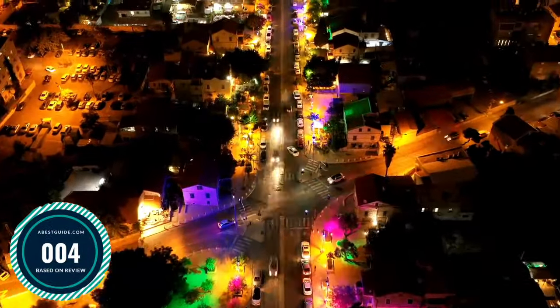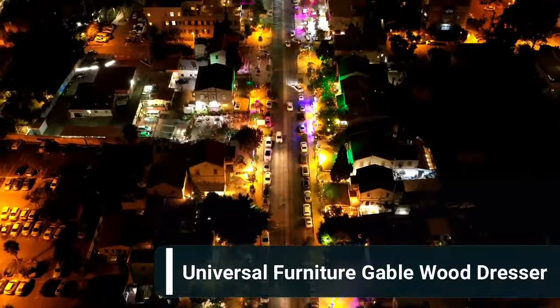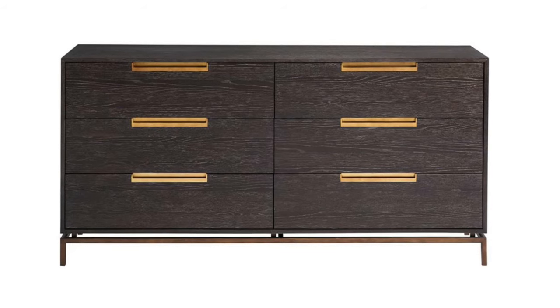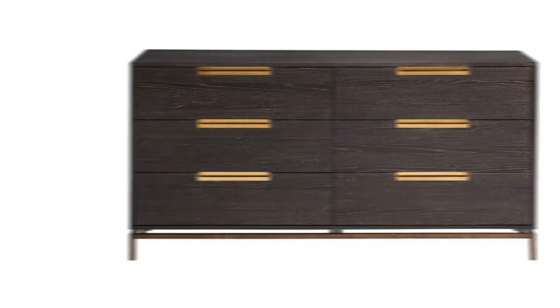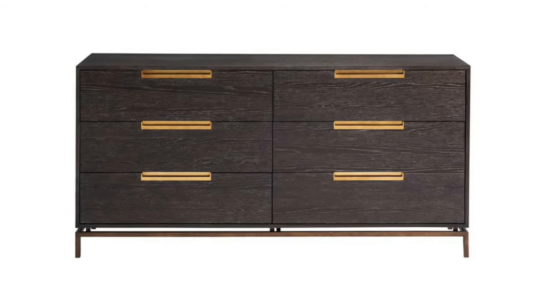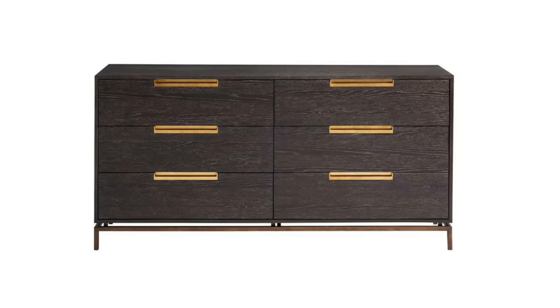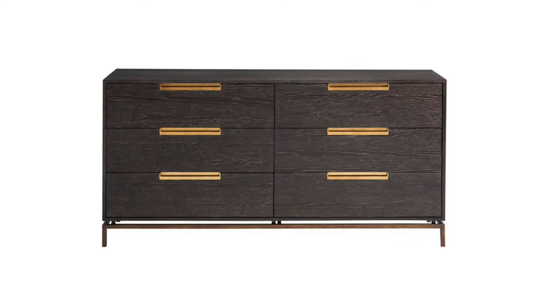Number 4. Universal Furniture Gable Wood Dresser. Luxe and versatile, the Gable dresser is built with 6 drawers, a sleek metal base, and finished in an alluring onyx tone. Design enters a more intelligent dimension with built-in features that make these beautiful furnishings function beautifully. 6 drawers, metal base, polished brass pulls.